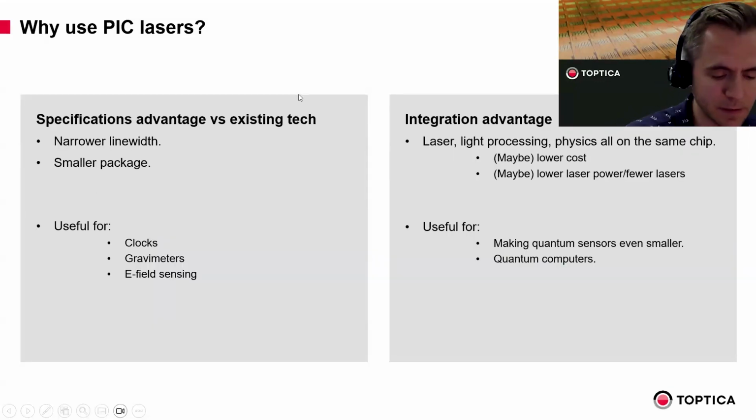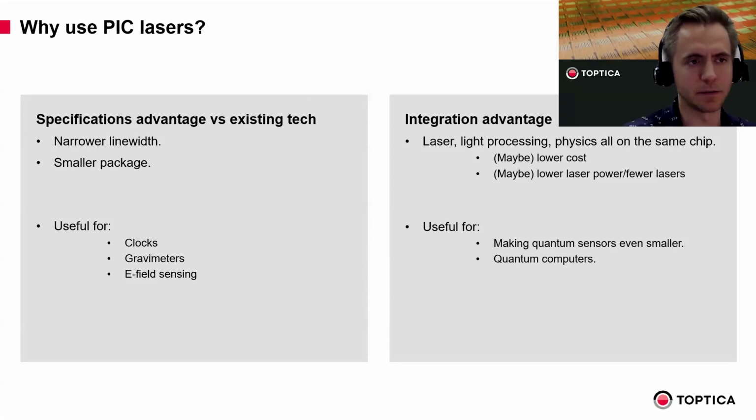I guess the first thing I want to talk about is why should we use PIC lasers? There's maybe two main advantages. One is that PIC lasers may give us the opportunity to provide lasers with specifications that you cannot otherwise get with existing technologies. First of all, of course, they offer a smaller package, but small lasers are available on other platforms as well, like DFBs and DBRs.